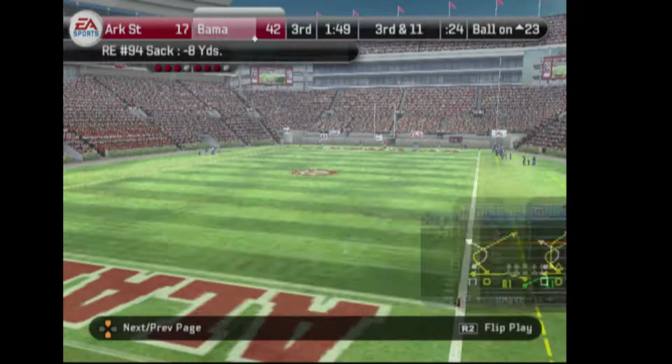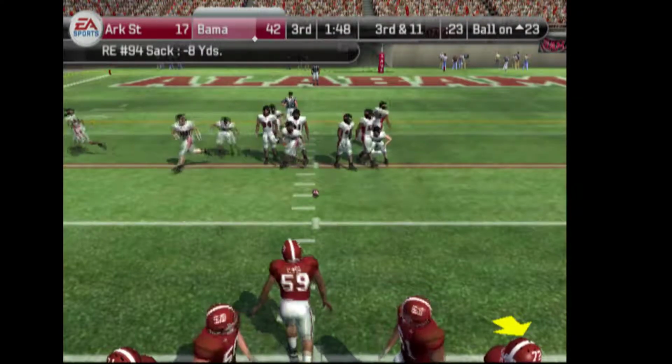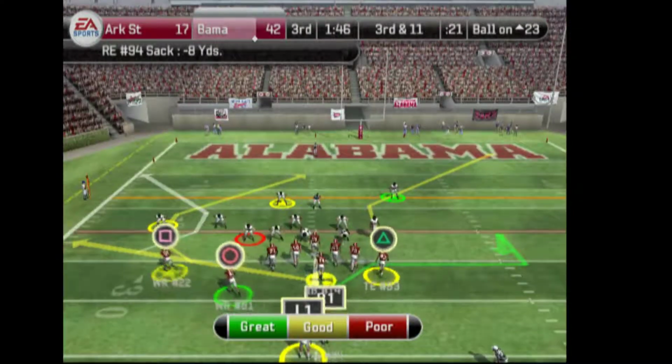What I do is throw it right here. You got to give your players a chance to make the play and make the first down.